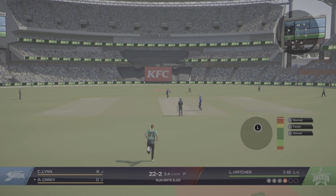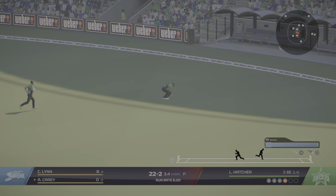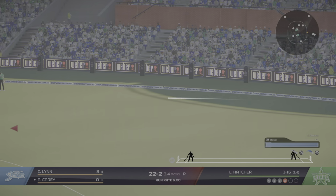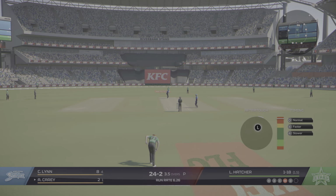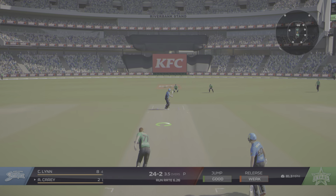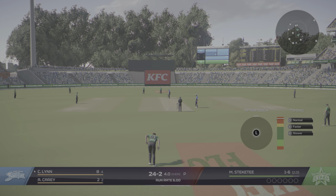That's right out of the middle of the bat. Good throw from the deep. Bang on target. Square cut, finds point, no run. End of the 4th over. The Strikers are now 24 for 2.